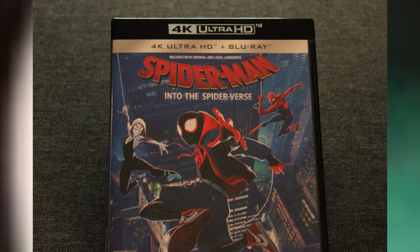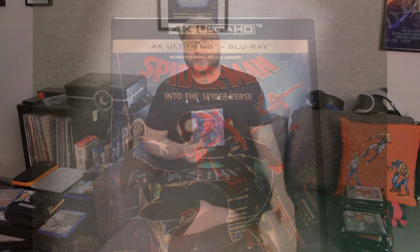And then we have Spider-Man: Into the Spider-Verse. Well, this is really good looking in 4K with the HDR, and wow, and the movie itself is really good. I'm really looking forward to the second one. I think they are making it, and the animation style is really 3D. I recommend this to all.